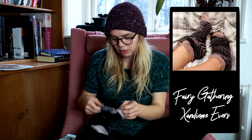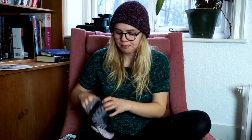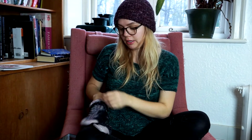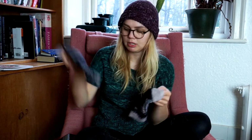And last but not least, the Fairy Gathering socks. There's a little thing sticking out here, but it's got a really cool texture on there. I don't know if you guys can see it. This was my leftover of the Black Me Out colourway that I used for the previous socks. Then I just had some contrasting toes and cuffs, so that I could make some socks. I made some short socks instead. Really love these. The texture gives you a bit of extra warmth as well, which is really lovely. I don't really have much to say about that other than great pattern, would recommend.